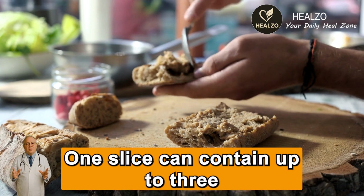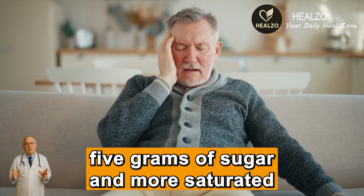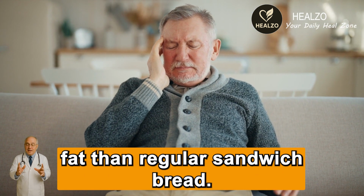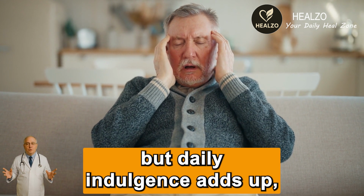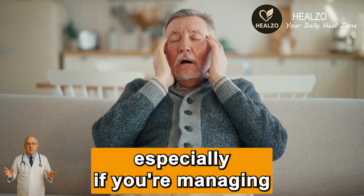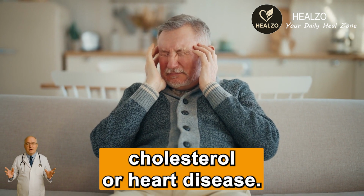One slice can contain up to 3-5 grams of sugar and more saturated fat than regular sandwich bread. That might not sound like much, but daily indulgence adds up, especially if you're managing cholesterol or heart disease.